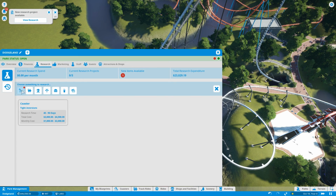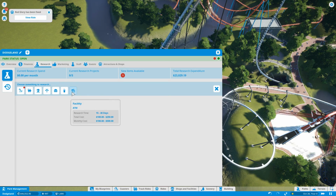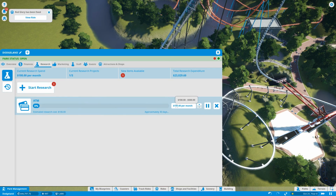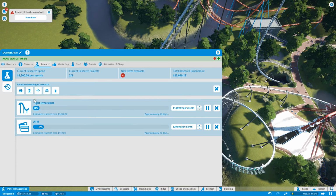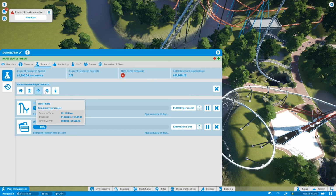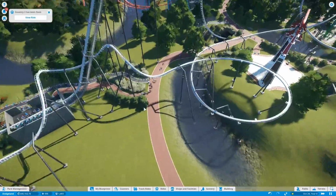Coaster tight inversions, I don't know what that is. Thrill ride, completely gyroscopic. Let's get the ATM researched. We really need to get that one done really quick. So, let's pump that up to 200 per month right there. And also, we'll start researching another coaster, because that is something that we're going to need to build. We really just need to research just anything we can. We need to keep up the production of rides.